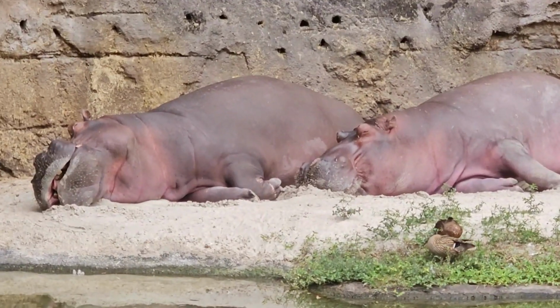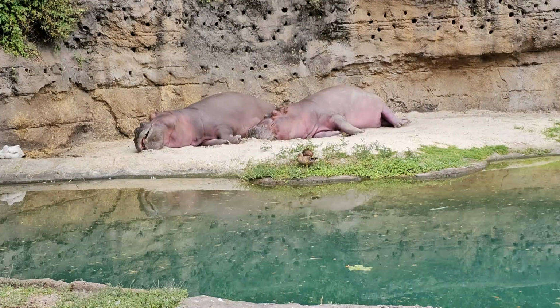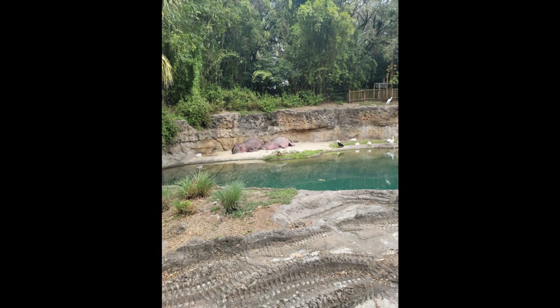They spend the majority of their day down in the water as a way to keep from overheating. In fact, they can actually hold their breath for about 8 minutes underwater at a time before ever coming up for air.